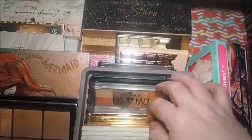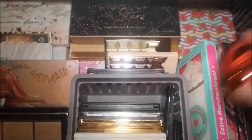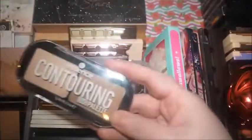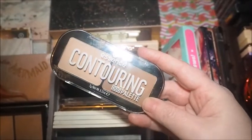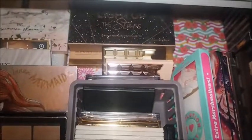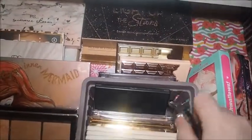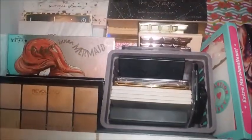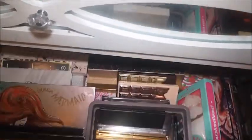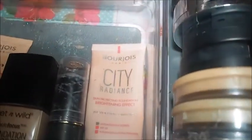These are like the drugstore options, and mostly they're not bronzers. This is contour. Maybe I should. Yeah, we'll pull this. No, actually, we'll do that next week because I've got a video next week in mind. So we'll go back up to the top drawer. Sorry, I'm being really indecisive, guys, aren't I? I'm sorry about this. So we'll go back up to the top drawer and pull at least one.